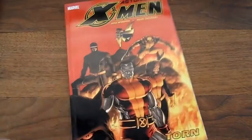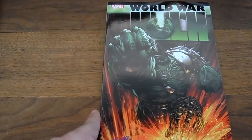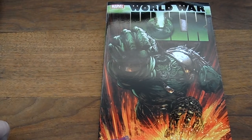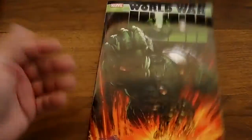Still really in good condition. Might read these again. Alright. Astonishing X-Men: Torn. I don't even know if I read this one. Huh. This is one that I really enjoyed. World War Hulk. I had heard the story and, I think I was on eBay and I saw this really, really cheap for a couple bucks, and I bought it and I really enjoyed it. Don't worry, we'll get to some better actual comics soon.